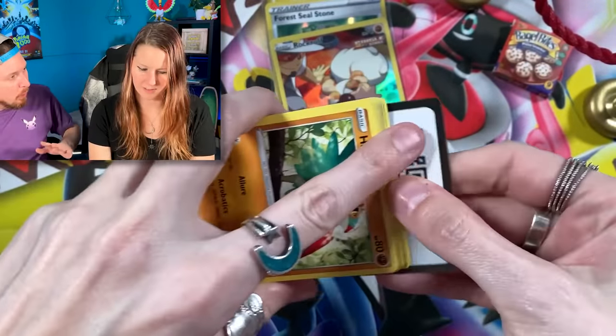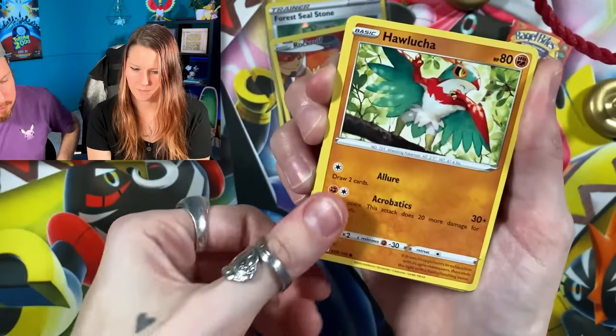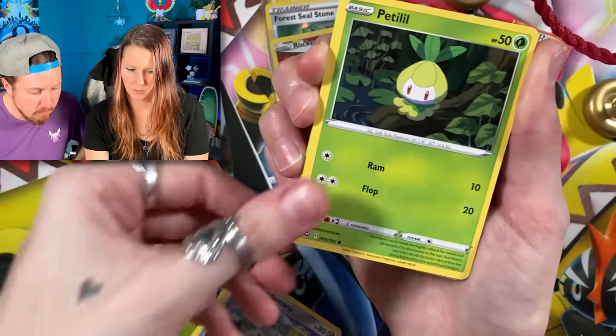Oh, I got the roller coaster situation. I'm starting at the bottom. I'm working my way up to the very, very top. And then that's where I'm gonna pull all the secret rares. And we're gonna swoop down in for the win.